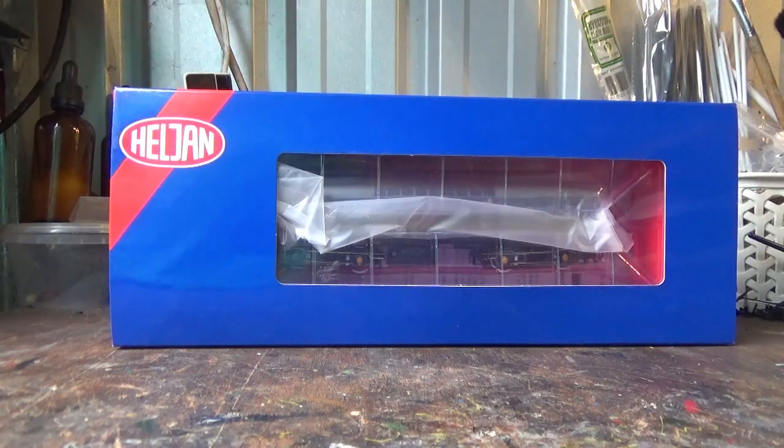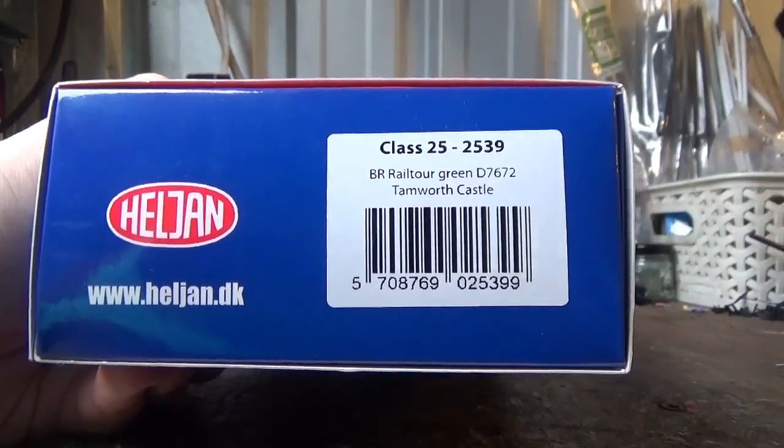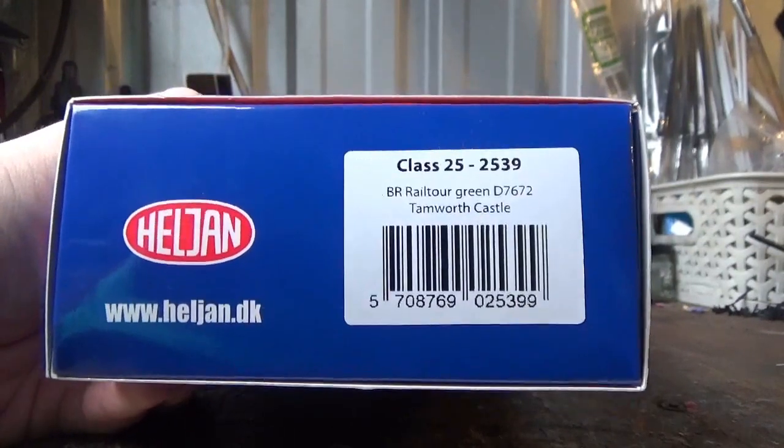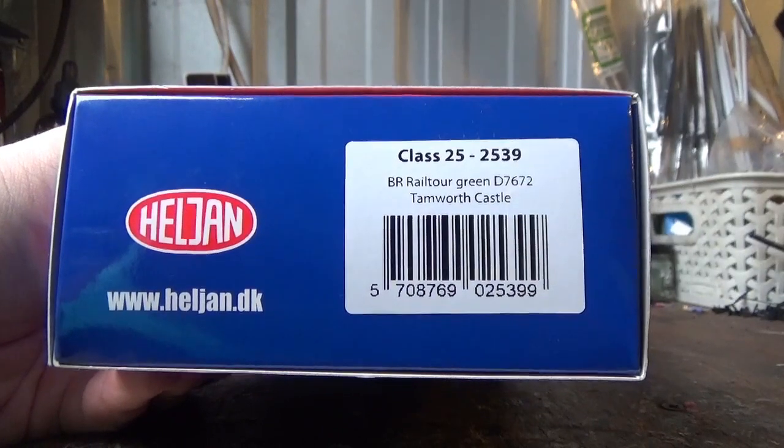And here it is, it's just arrived. The version I've gone for is D7672 Tamworth Castle in the BR two-tone green in the 1990s Railtour condition.